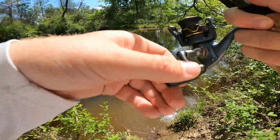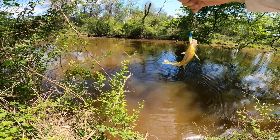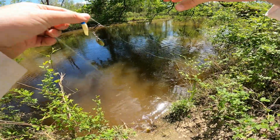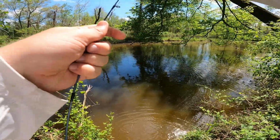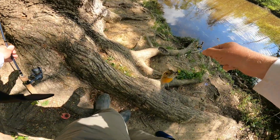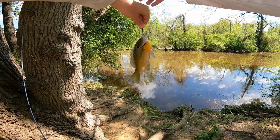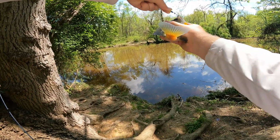Oh my gosh. A bluegill? I was not expecting that. Oh. Bye-bye. Sunfish on this little chartreuse rooster tail. Starting to lose faith in it. Every time I think about leaving, I catch a fish. Relax.